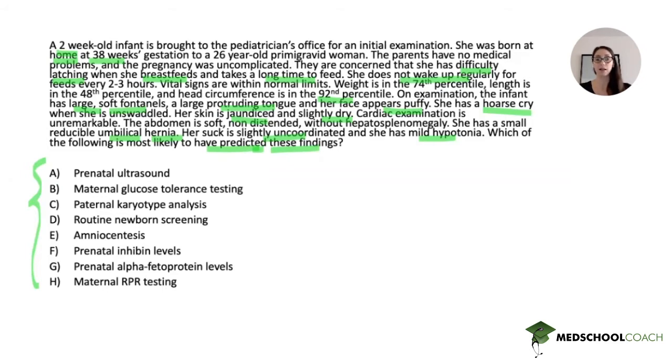Taking that step back allows you to synthesize these findings, to look at the overall constellation of findings and be able to identify what that constellation corresponds to, which diagnosis or which condition, which syndrome. I think this is particularly useful for long stems as well as pediatrics questions about different syndromes, because they often have a lot of different findings. Putting them together like this helps you take a step back and identify what the diagnosis is. So let's start from the start.